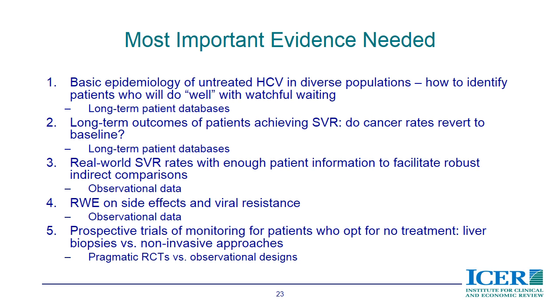There's a need for data on long-term outcomes of patients who do achieve SVR. I think, as Mr. Alton mentioned, there's a lot of hope that patients, once achieving SVR, will see their risk for hepatocellular cancer and other long-term outcomes revert to the baseline, but it's not 100% clear if that is the case. Number 3 is that we need a lot more data on real-world SVR rates, especially with enough patient information to facilitate robust indirect comparisons.